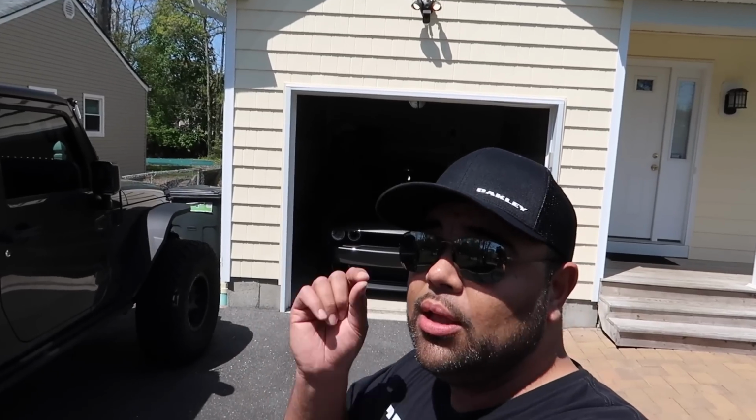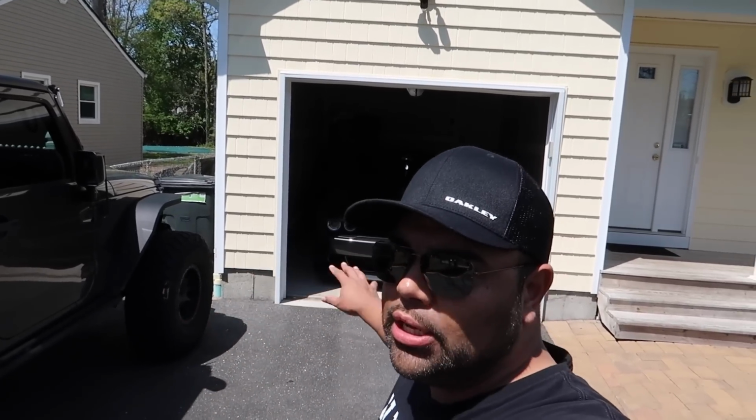And one last thing, do not throw out your stock lights, just in case. If for some reason there's issues with these new ones that I just installed, I doubt there will be any, but just in case, keep your stock lights, guys. Don't throw them out just in case you need them. Just throwing that out there.